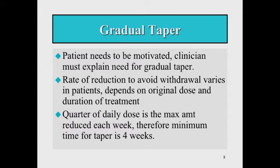The rate of reduction varies from patient to patient. It depends on the original dose and how long they've been treated, but the general guidelines that are recommended to prevent seizures and do it safely is one quarter of the daily dose is the maximum amount reduced each week. Therefore, the minimum time for a taper is 4 weeks.